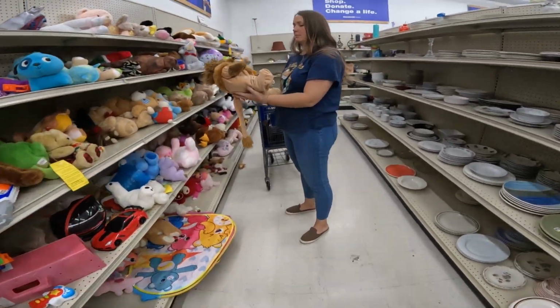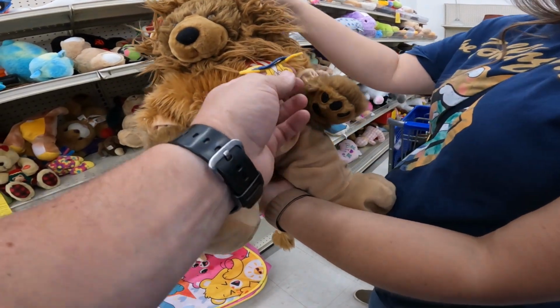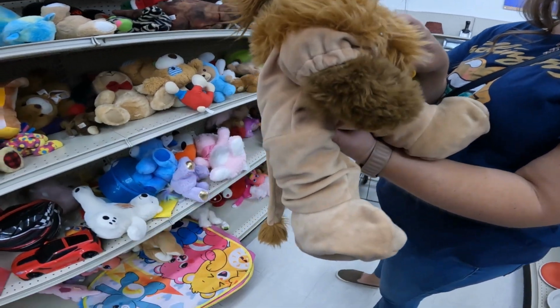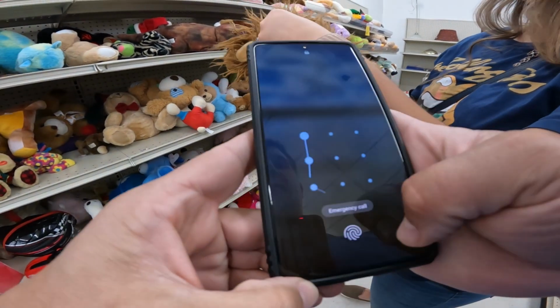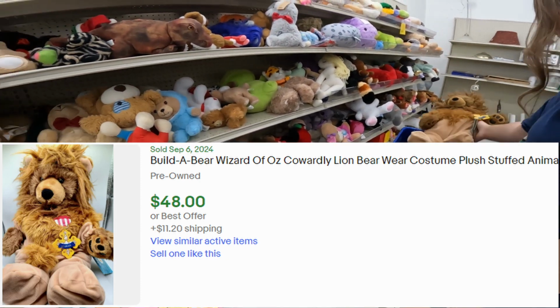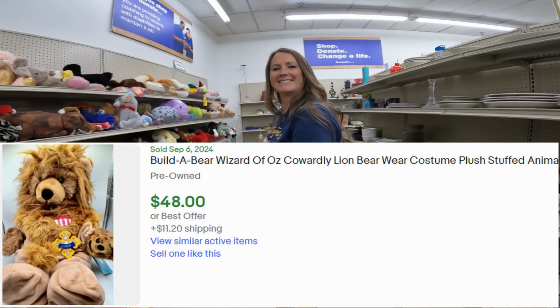Hold on, what'd you find? It's a Build-A-Bear. It's the Wizard of Oz. Ooh, cool. Courage. Isn't that cool? It's almost like it's a bear wearing a costume. It is. Oh, wow. I'd look that outfit up for the bear. So it's the Wizard of Oz, Build-A-Bear, Cowardly Lion, right? Yeah. $30 plus shipping. Oh, it is the Cowardly Lion. I mean, it couldn't be more than, what, $3 or $4 maybe? Good find. Good find.